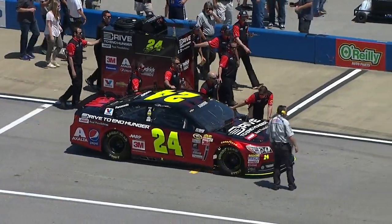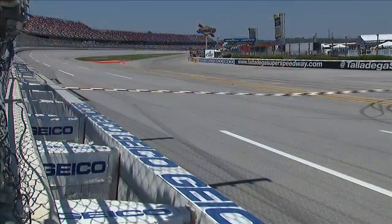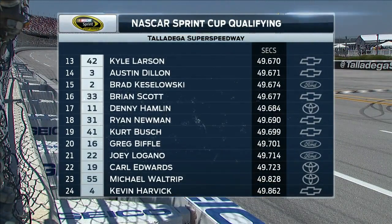12 drivers will advance, led by Jeff Gordon, to the second and final round. Here is the rest of the field for tomorrow's GEICO 500. Kyle Larson 13th, Austin Dillon 14th, and on back. Yeah, Kyle Larson missed the top 12 by 3/1000ths of a second.